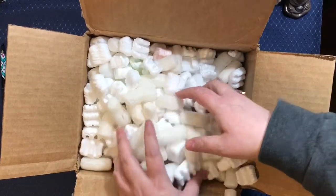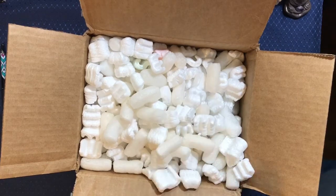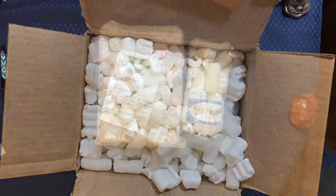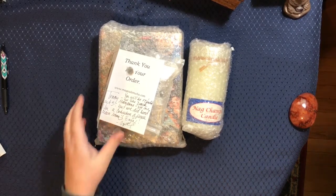Well, we do have a whole pile of packing peanuts. So I think I'm going to pause the video and come back when I have gotten rid of the packing peanuts. Okay, so it was easier to get the stuff out of the box than it was to get the packing peanuts out of the box. So I just took the stuff out of the box.